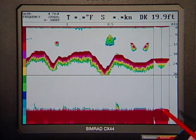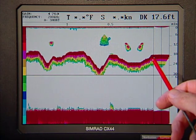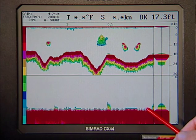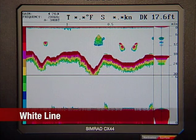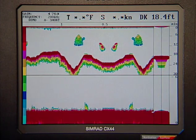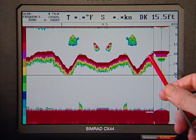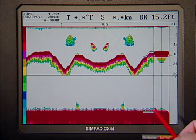To help differentiate what's bottom and what's targets on the bottom, there's a feature called white line that can be turned on underneath the adjust key. Scroll to the white line, turn it on, hit enter. Now you will see more clearly what's bottom and what's targets on top of the bottom.